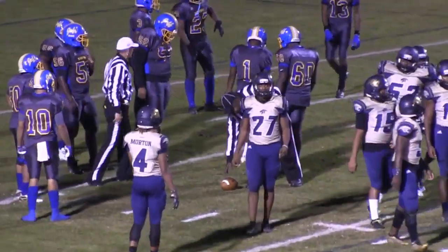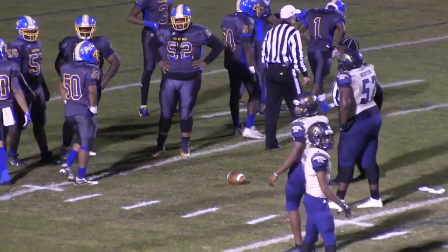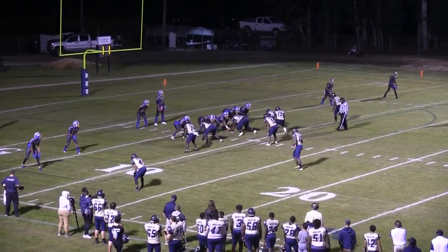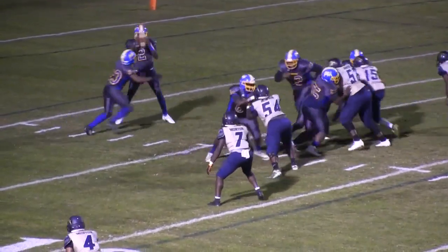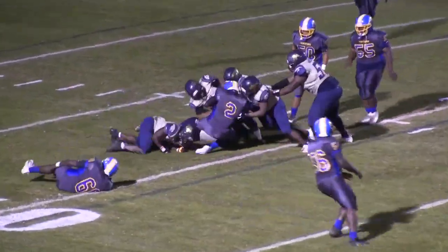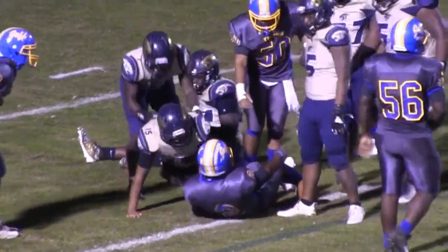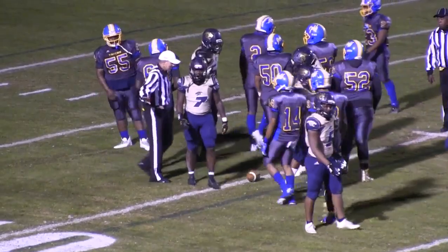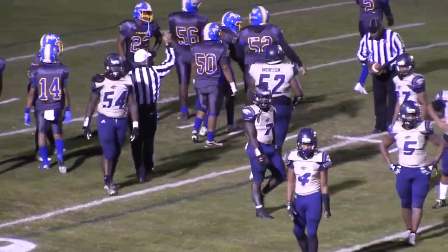Panthers. Thanks to 15, Marco Hughes, that finished it off on the play. Number 2 on the keeper makes his own play and is tackled by a couple of Panthers. We got Hughes again, number 15, on the tackle.